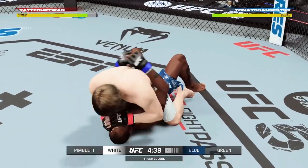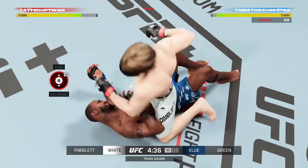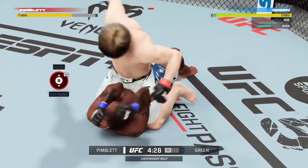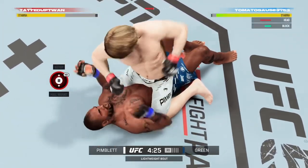Get them on here. He's doing a really good job putting himself in position. Ground and pound, the hammer. Mark Coleman will be proud.